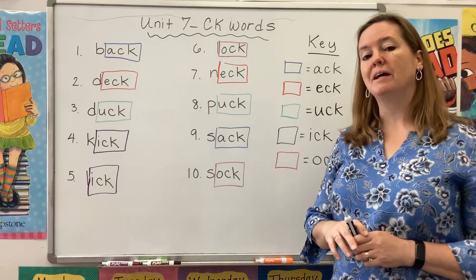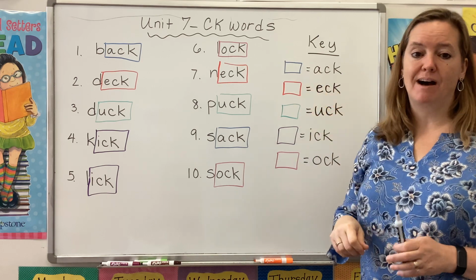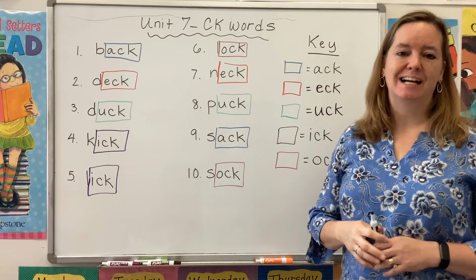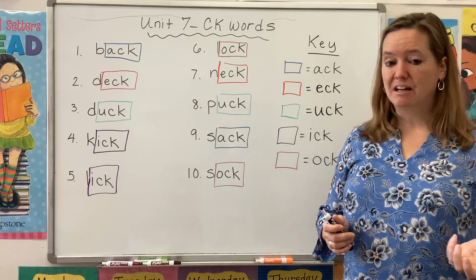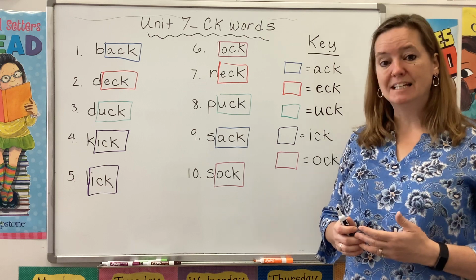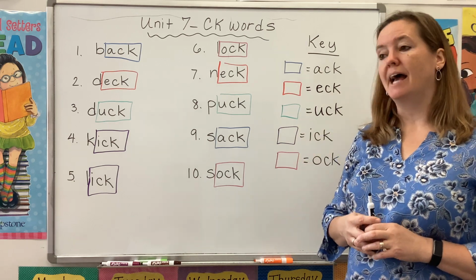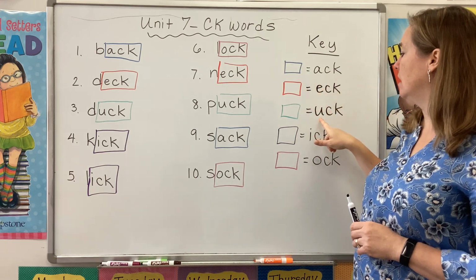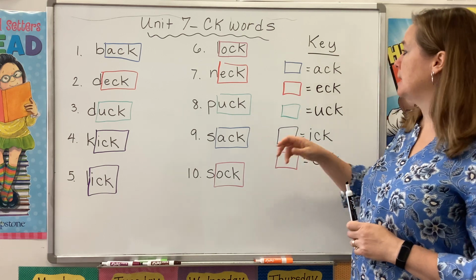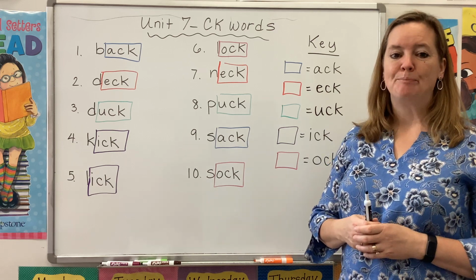All right, so here's what I really want you to focus on this week. I want you to notice that CK only shows up after a short vowel. It only makes the sounds ack, eck, uck, ick, and ock. That's it. You would never see CK at the beginning of a word like cup. You would never see CK at the end of a long vowel word like make or take. You would never see CK with a bossy E after it, okay? You're only going to use CK to make these chunks. Ack, eck, uck, ick, ock, okay? Once you learn those 5 chunks, you can make tons and tons of words by just changing that initial sound. You can put a different consonant in there, a different blend, a different digraph, okay?